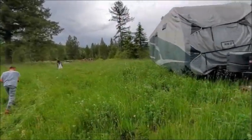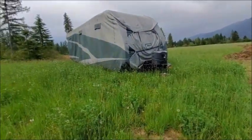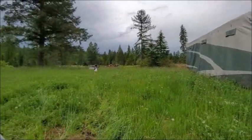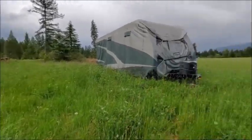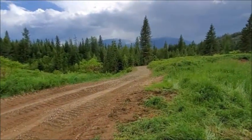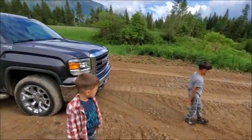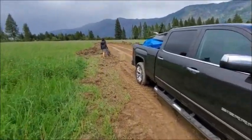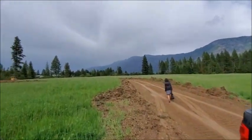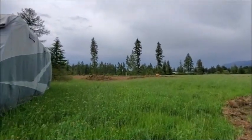Been here in about 6 weeks and our alfalfa's growing a lot. So this is our trailer. We definitely have a lot of weed whacking to do today to make this a campsite again. But what our road guy did, last time we were here our driveway stopped right here. So now we have taken the driveway all the way to our building site. It wraps all the way up and around and over to the building site now, which has been leveled off.